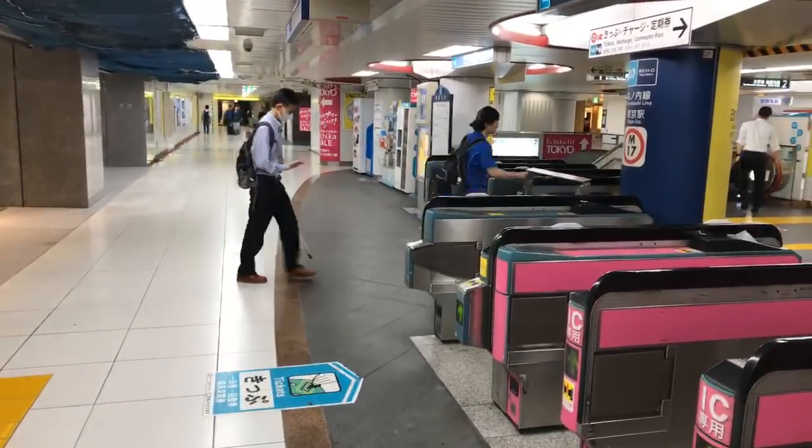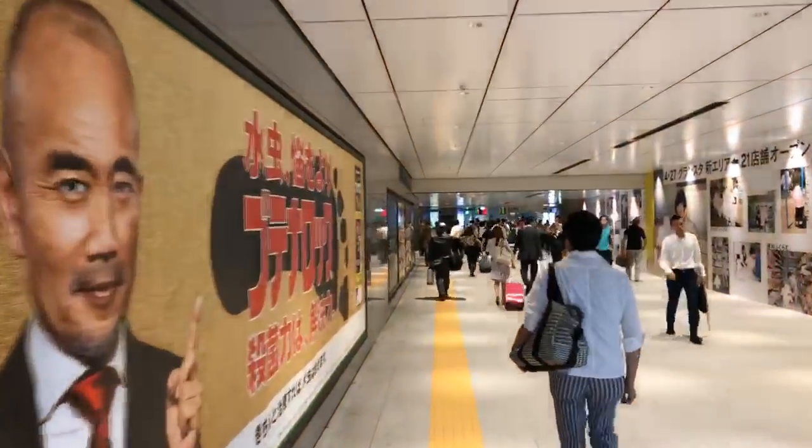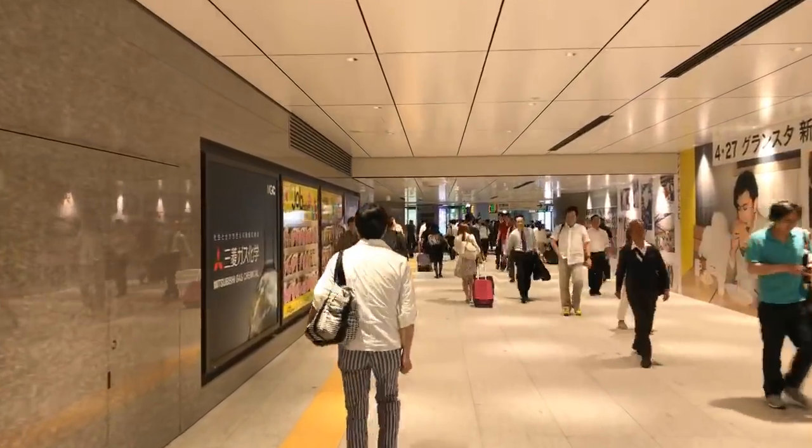I have an IC card. I just left the gate here at Marunouchi. Here you go. There's a lot of students as well. So people take the train. I'm over here. People take the train from the public subway to get to school.